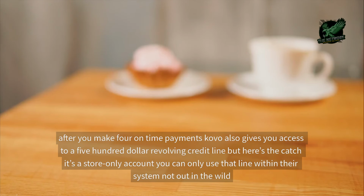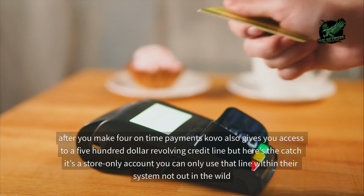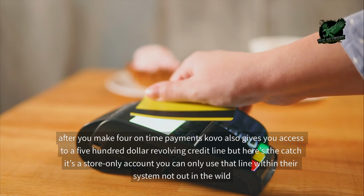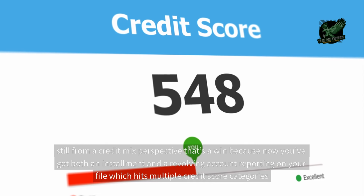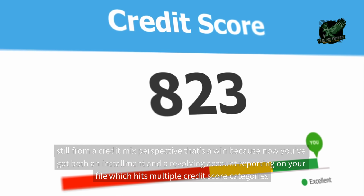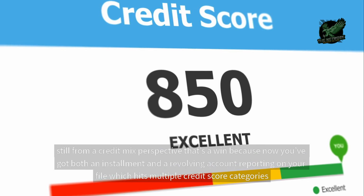After you make 4 on-time payments, Kovo also gives you access to a $500 revolving credit line, but here's the catch: it's a store-only account. You can only use that line within their system, not out in the wild. Still, from a credit mix perspective, that's a win, because now you've got both an installment and a revolving account reporting on your file, which hits multiple credit score categories.